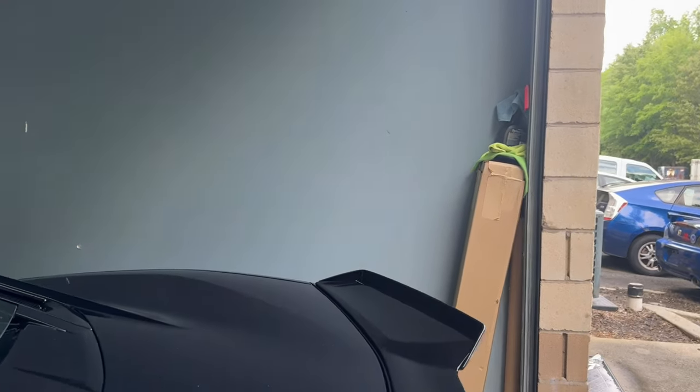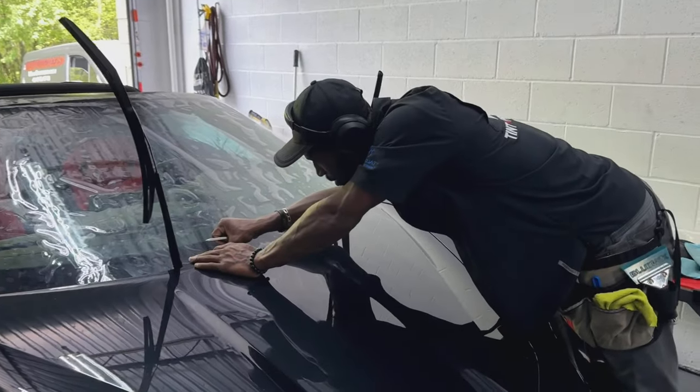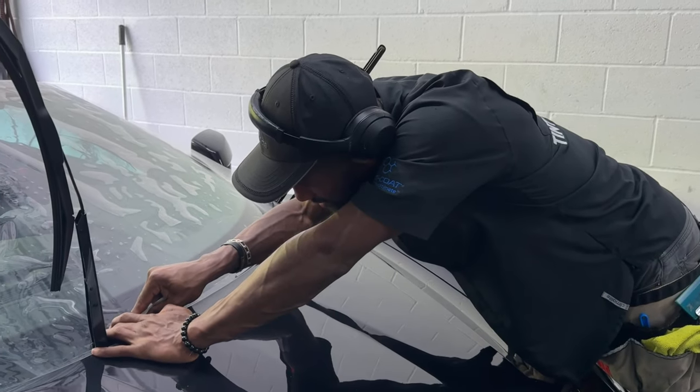I love it. All right, so how'd you get into the tint and ceramic coat? The wrap business? The wrapping business.